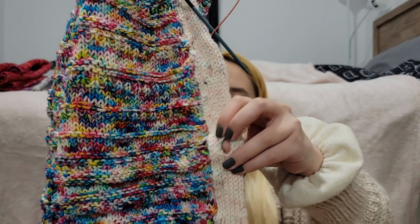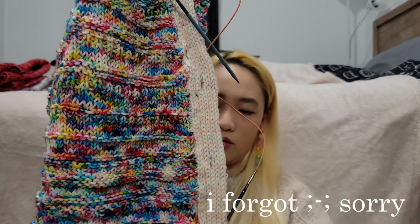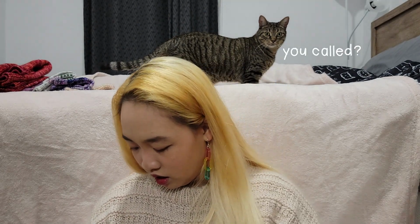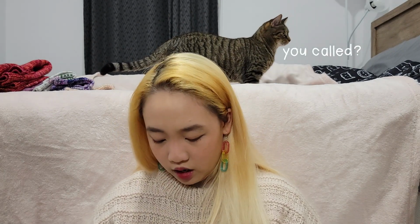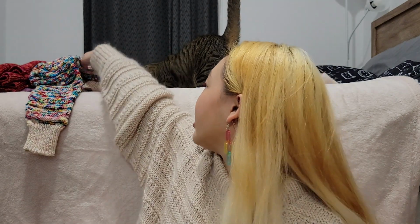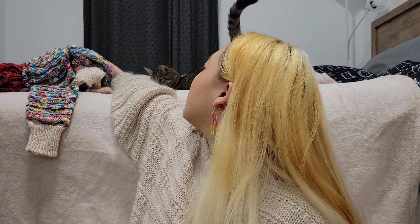Oh, I also got the buttons. I'll show you in a bit. I don't have it with me. I did get the yarn because someone chewed my circular needle wire, and that someone is Hades, who's in the back right now. Hey, no, you can't chew my wire. Not again.